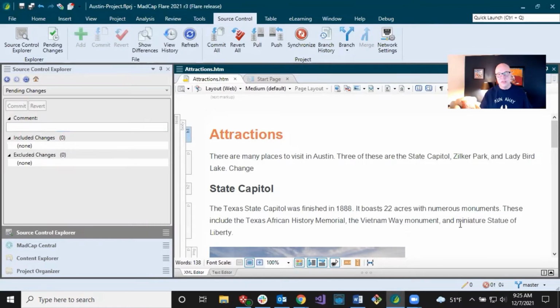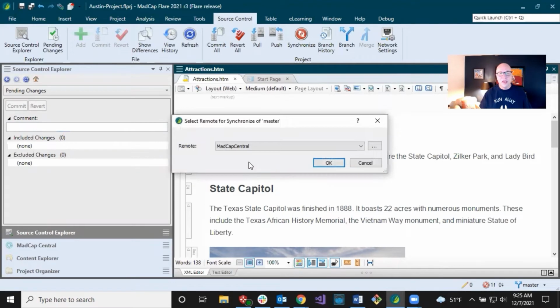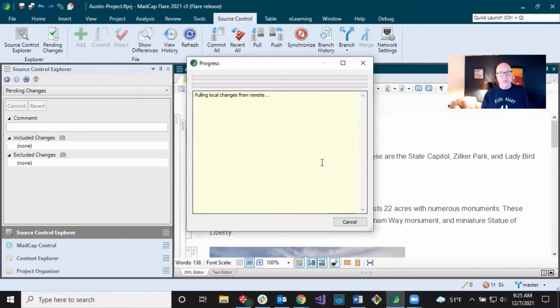It's once I do a synchronize, a push or a pull. And now from this dropdown, instead of just one selection, I have two. I've got MadCap Central and Origin. Origin is the default alias that's used for that original Git binding. And so the way that you would normally work in a dual bound setup is you would be doing your regular work, synchronizing, pushing and pulling from the origin. Okay. So that's what I'm going to do. I'm going to synchronize with that. So you keep everything synced in that first binding.